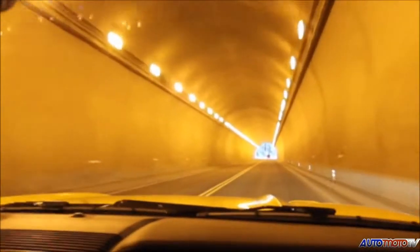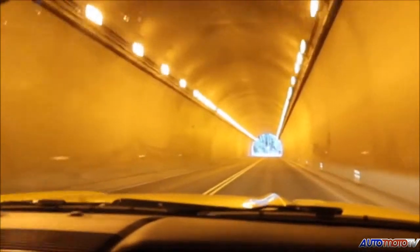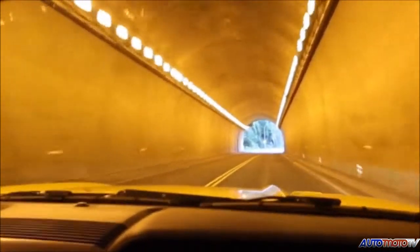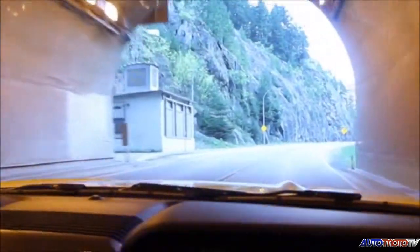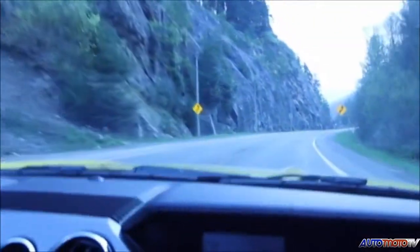The idea behind this road trip was fairly straightforward. Take a new 2015 Mustang up to Canada's oldest Ford dealership, the 100-year-old Watkins Ford in Vernon, BC. But we wanted to follow the old roads.